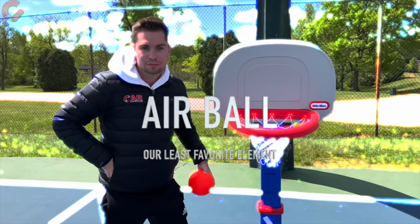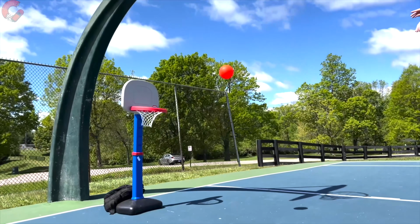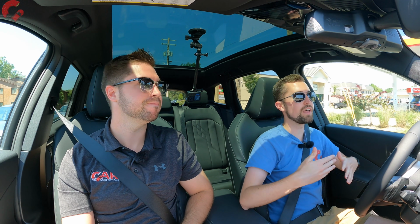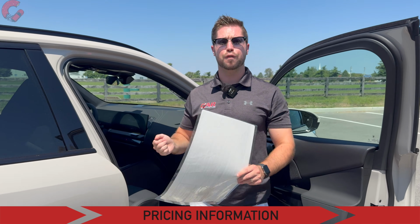We could say just right on the airball side of things is that they could have gone further. It doesn't make this the class-leading interior or anything like that. So hopefully they'll keep listening to feedback, and then we'll see more updates next year, the year after that, etc., etc. Let's discuss pricing for the X3.